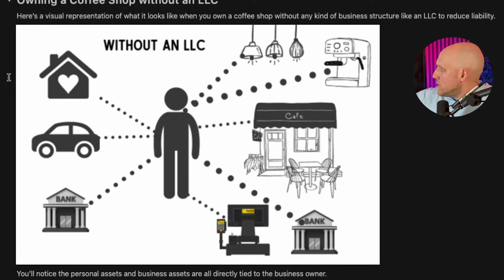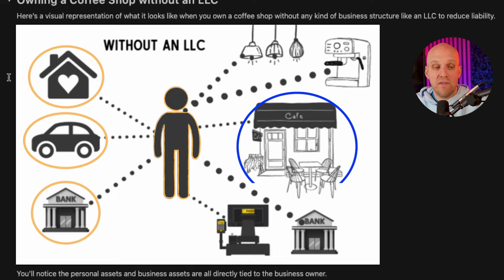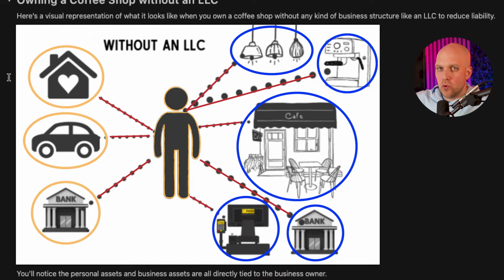Let's use the example of owning a coffee shop without an LLC. Now, what we have here in the center is a business owner, and on the left-hand side are their personal assets. So personal home, personal car, personal bank account. And then on the right-hand side are the business assets, the cafe, the point of sale, the business bank account, the espresso machine, the lights. And what you can see here is that everything is connected to the business owner, which creates a lot of liability for that business owner.